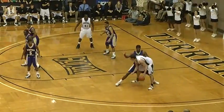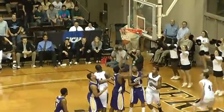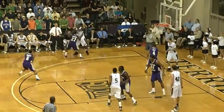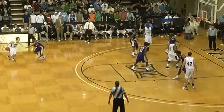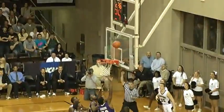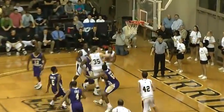Dahlman against Gordon. Backs him down with a right-handed dribble. Spins to his right. Puts it up off the glass. This has been a monster night for Noah. He's got 30. Wofford leading it by 6 with 2:40 to play. High left side, Losing. Losing driving all the way behind the back pass. Dahlman scores and he's fouled. Noah Dahlman finishes.